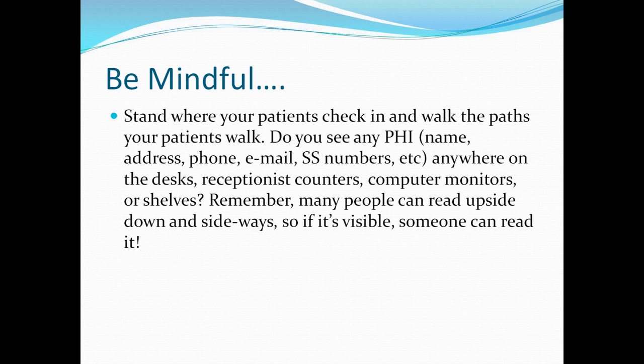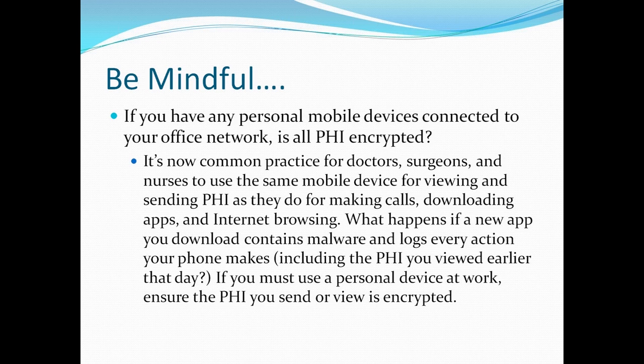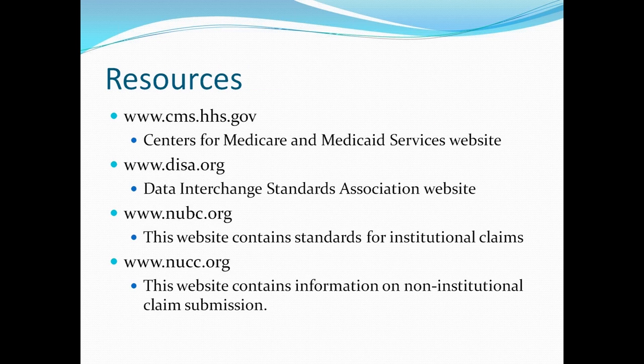Stand where your patients stand, maybe even where they walk in the hallway. Do you see anything that could potentially be a violation, something that could put me at a higher risk, like a computer or on a shelf or on the wall or on my desk? So some people, you know, are very savvy and they can read upside down, sideways, crazy stuff. So you don't know what their talents might be. So be mindful of those folks.